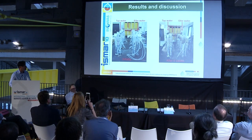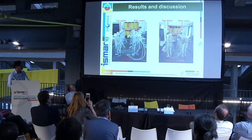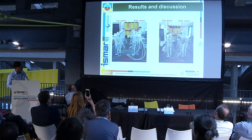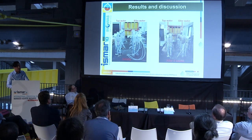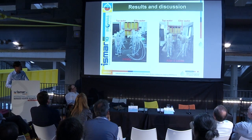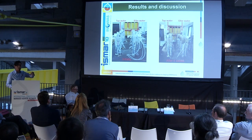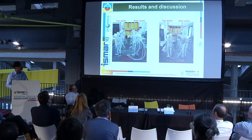So here is a view of the columns without the box. Here you can see the tap water row, and here is the one for the Elbe River water. We wrapped all of them with aluminum foil. The column is transparent, and we didn't want the radiation to also be incident on the lower part of the soil. So the radiation should only come from the upper part.